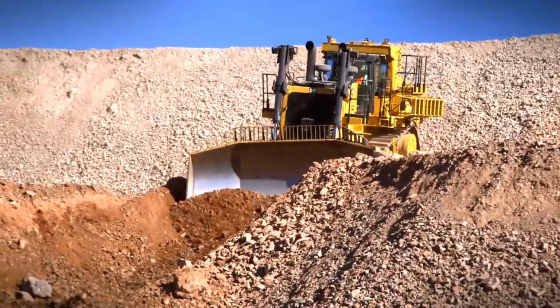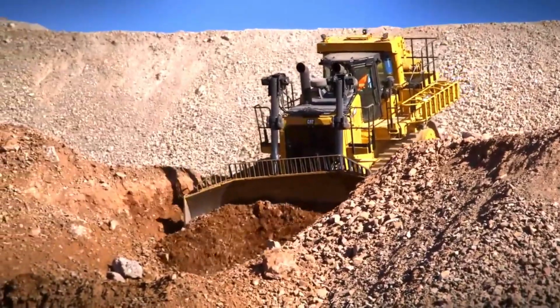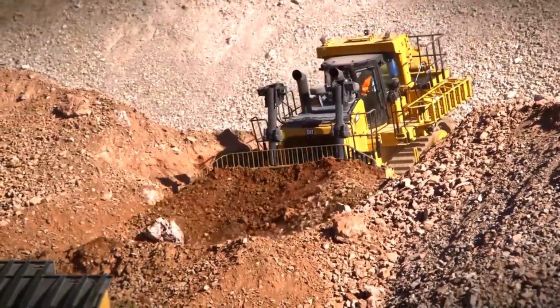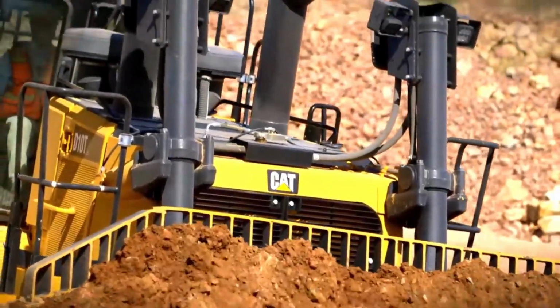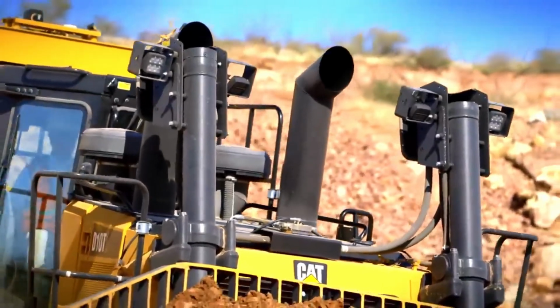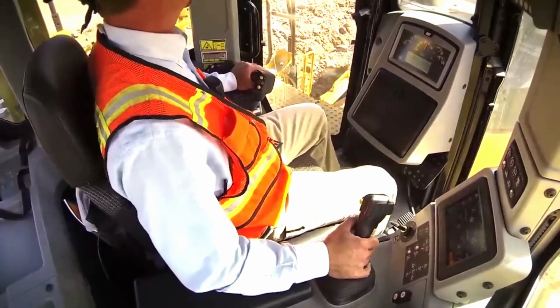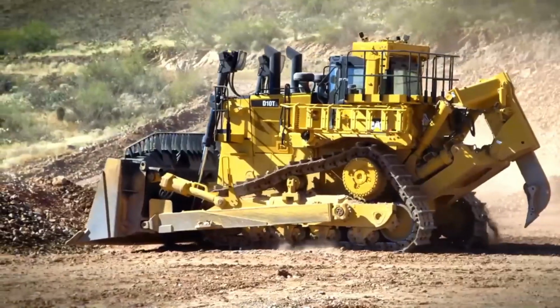Application. The D10T2 is a versatile bulldozer that can be used for a variety of tasks, including land clearing. The D10T2 can be used to clear trees, brush, and other debris from land being prepared for construction or mining. Earth moving. The D10T2 can be used to move large amounts of earth, such as when building roads or dams.